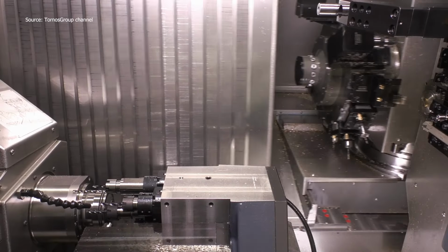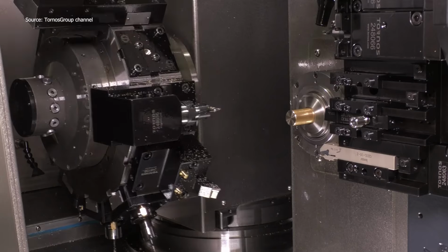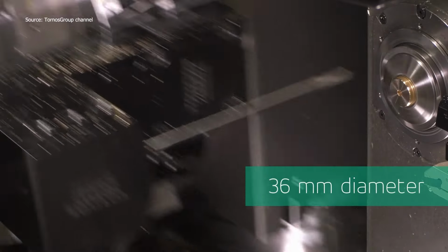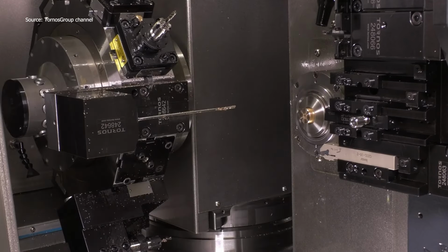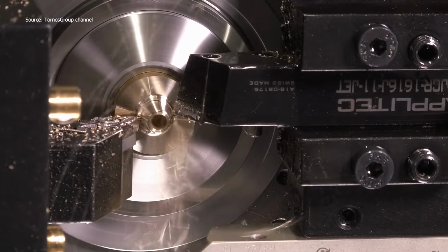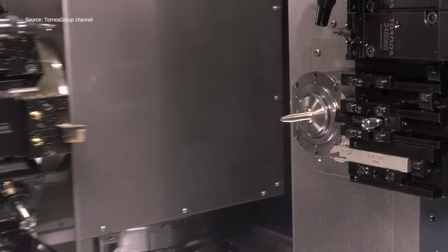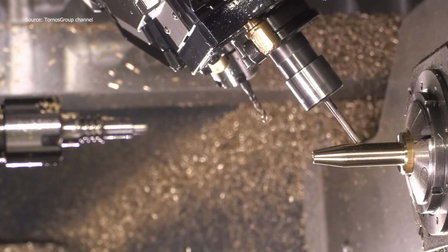This isn't just a lathe, it's a turning center engineered for complexity. Meet the Touro Deco 36, designed for long, intricate parts like orthopedic implants, where flawless internal threading and deep hole drilling are essential. At the heart of this system is a rotating guide bush, enabling bar stock up to 36 mm in diameter and 600 mm in length to be machined with high stability.